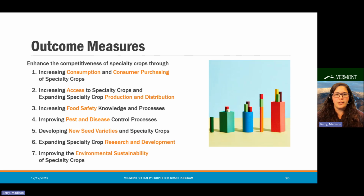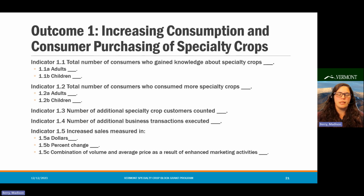It could be that you develop 2 new processes for increasing access to specialty crops. That's totally fine. New innovations typically only come in 1s or 2s. It doesn't have to be a large number to be an effective outcome measure.